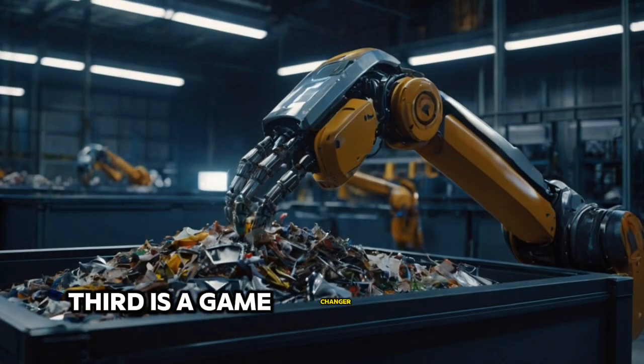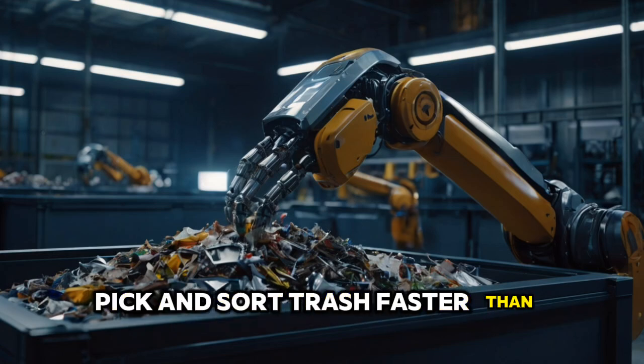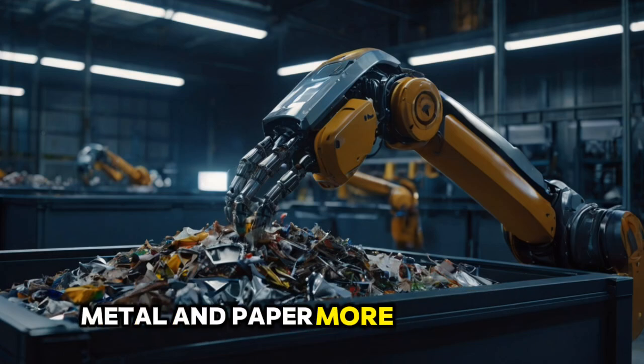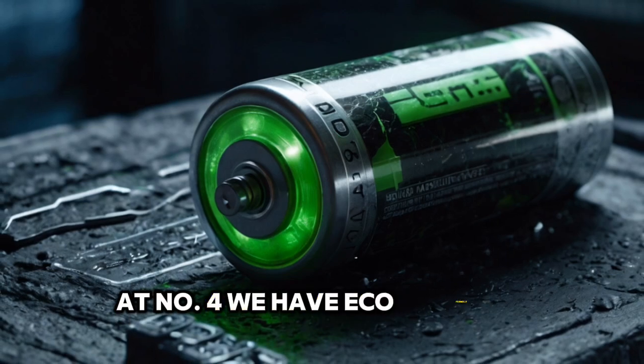Third is a game changer. AI recycling robots. These robots can now detect, pick, and sort trash faster than humans. They help recycling plants separate plastic, metal, and paper more accurately, which means more waste gets reused and less ends up in landfills. At number 4, we have eco-friendly batteries.